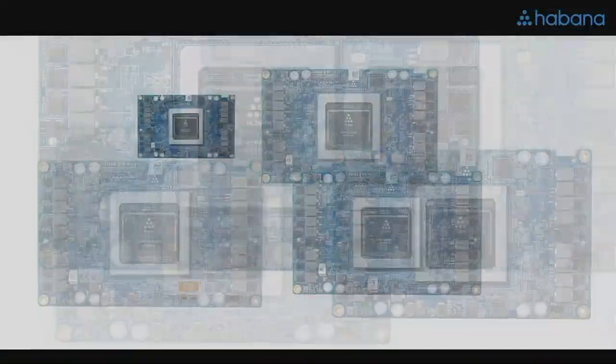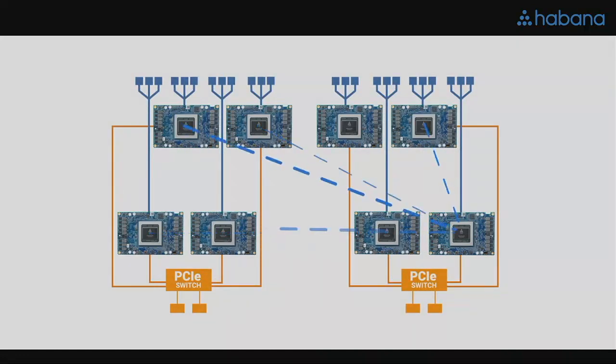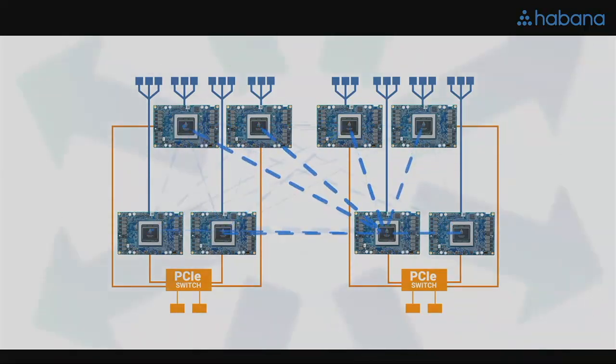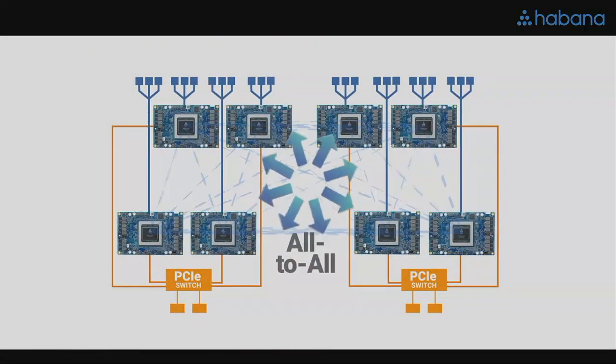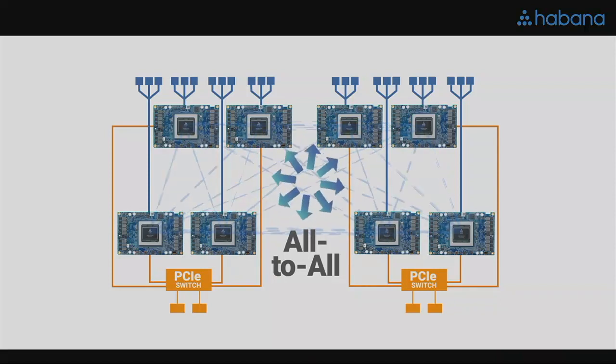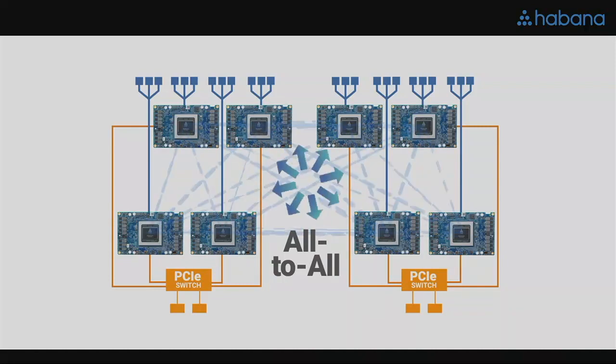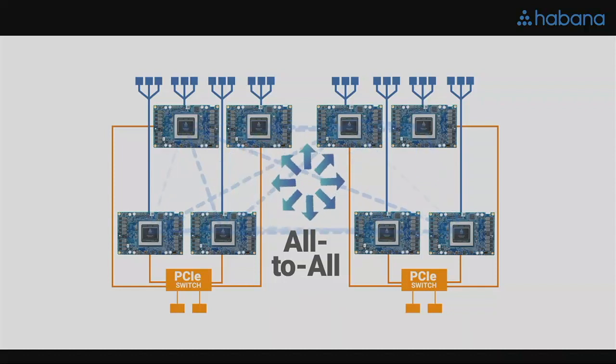So let's see how scaling actually works. Every Gaudi processor offers 10 ports of 100 gigabit Ethernet and a separate PCIe interface. PCIe is dedicated for host connectivity and is not bottlenecked with scale-out traffic like other solutions have. Out of the 10 ports, 3 are provided for scaling up, and the other 7 are connecting directly to the other 7 Gaudi processors inside HLS1. What you see here is an all-to-all, non-blocking, Rocky networking inside the box.